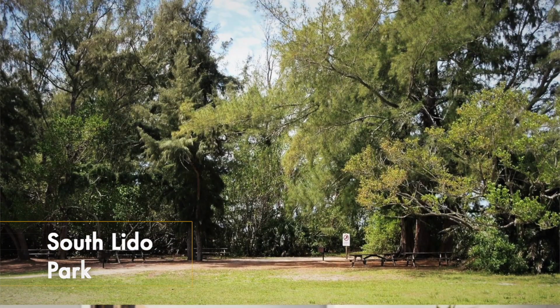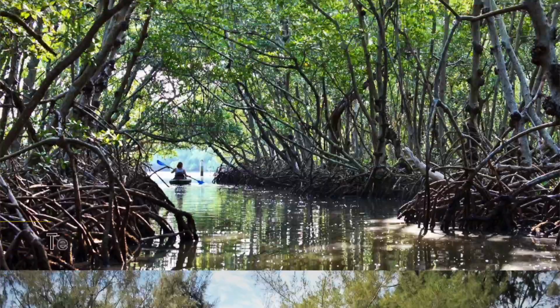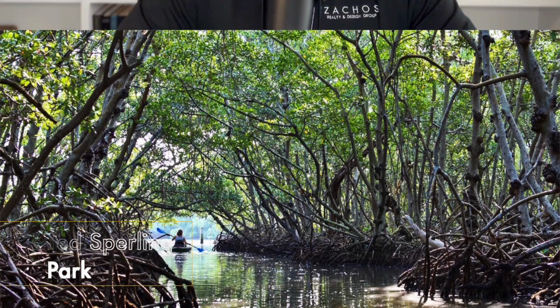You have South Lido Park, and you have Ted Sperling Park. Ted Sperling is a great place where you can drop a kayak. It's one of my favorite things to do in all of Sarasota. If you're visiting and you want to check the area out and you want to see the water, I highly recommend doing a paddleboard rental or a kayak or canoe rental and then dropping that in at Ted Sperling.